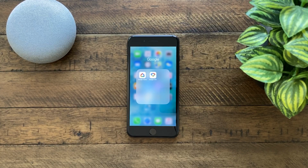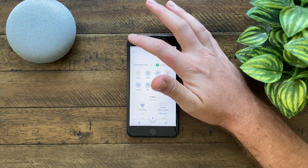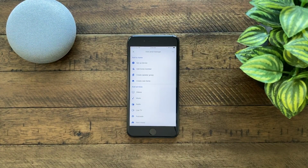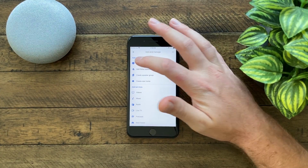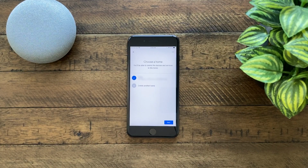Now, setting this device up is really easy to do. We're just going to click on the Google Home app. We're going to click on the plus in the top corner, and then we're going to click on Set up a device. And since this is a new device, we'll click on New Device. I'm going to select My Home here, and it's going to start looking for the device. All right, so now that we have it set up, let's listen to some demos of what this speaker can do.